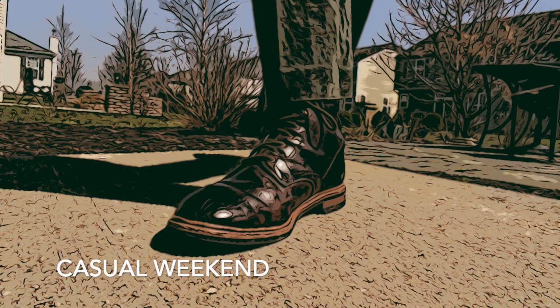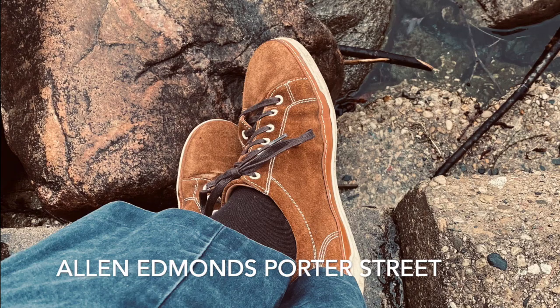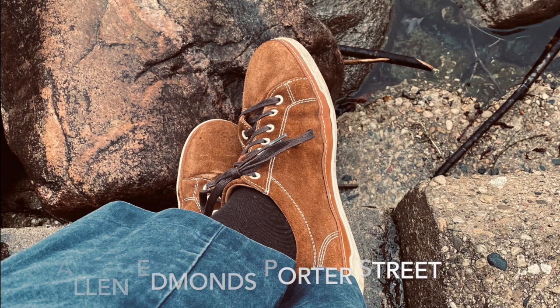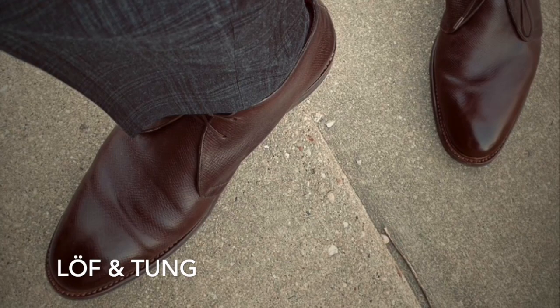Then on the weekend, we went casual with the Allen Edmonds Porter Street sneakers. And here you can see over a lake. That was kind of a fun time. And then we did on Sunday Chukka Boots in Utah calf from Luf and Tong.